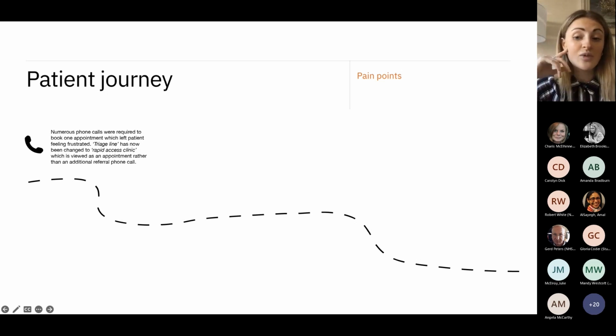So I discussed this with Bridie, and at her next meeting, she brought it up with the team, and they decided to change the triage line to the rapid access clinic. So it felt like the phone call was an actual appointment, and it feels a lot more positive than the triage line.